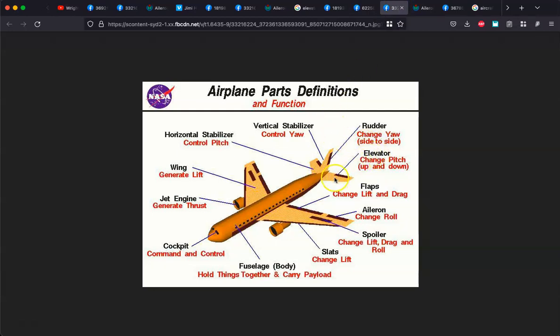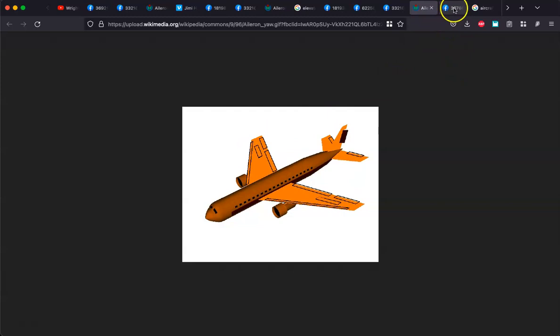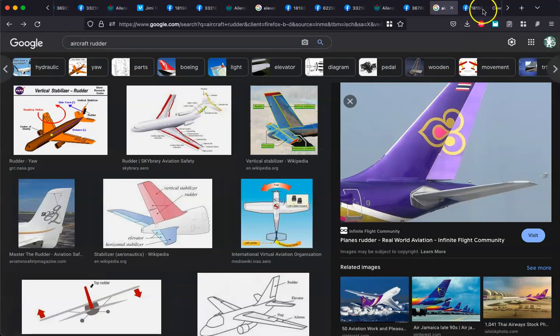So elevators are located on the tail and they control pitch. So like Pitch Perfect or Pitch Black. That's elevators. Okay, so then we have the rudder, and the rudder controls yaw. Yaw is, like we said before, rotation around the z-axis, or the vertical axis. So we can see here the rudder. Another picture of a rudder there. The rudder is the movable part, and we call this the vertical stabilizer. Another term for that is the fin.